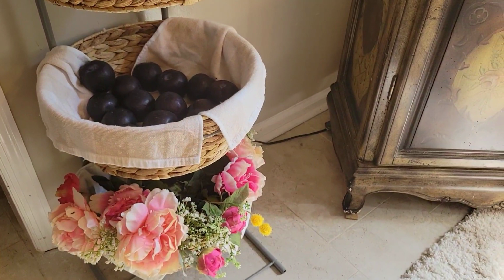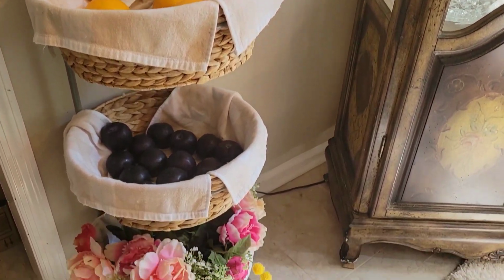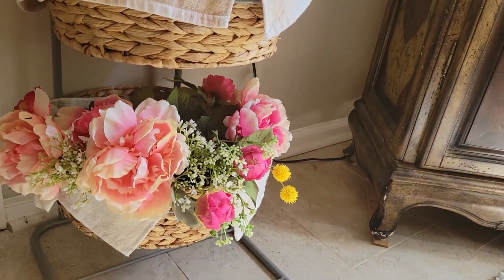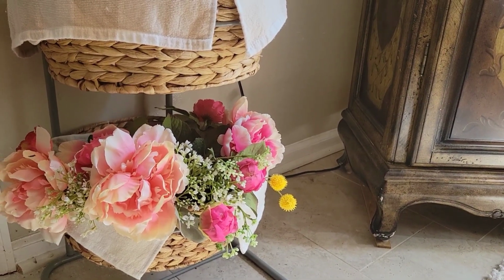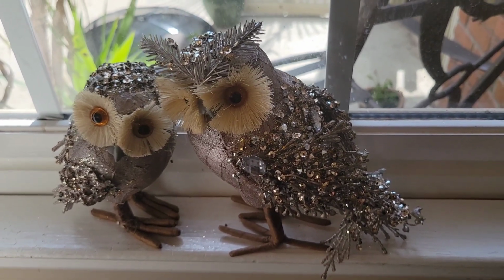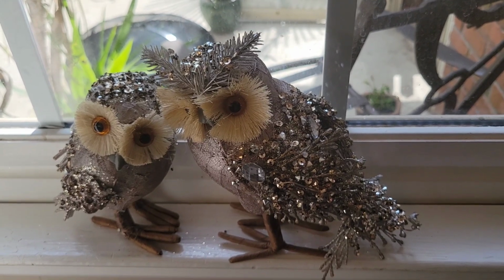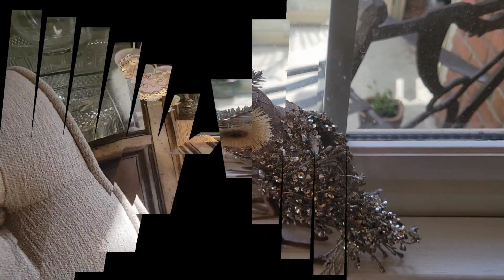We keep all of our fresh fruit in this 3-tiered basket, and I put some flowers at the bottom to give it that spring fresh feel. It was only $50 from HomeGoods. These cute little owls made their way on top of this window ledge, and they were from At Home during Christmas time, and they were like $5.99 and $7.99 each.